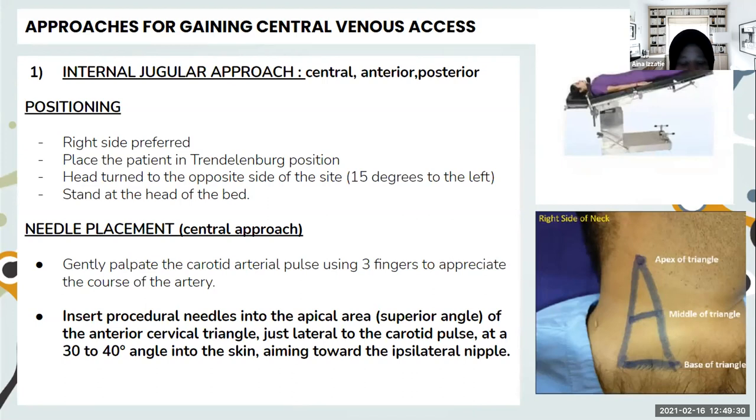For needle placement, for landmarking, we need to palpate the carotid artery pulse using three fingers to appreciate the course of the artery. The internal jugular vein usually lies just lateral to the artery. So we insert the procedural needle into the apical area, or the superior angle of the anterior cervical triangle, which is the apex, as you can see in the picture, just lateral to the carotid pulse at a 30 to 40 degree angle to the skin, and we aim toward the ipsilateral nipple.